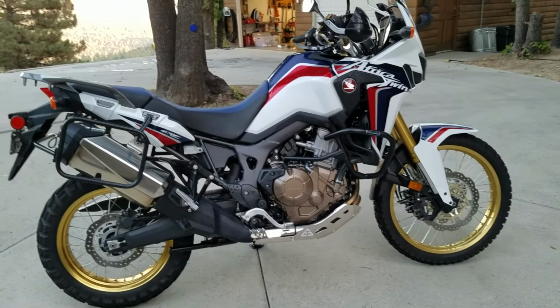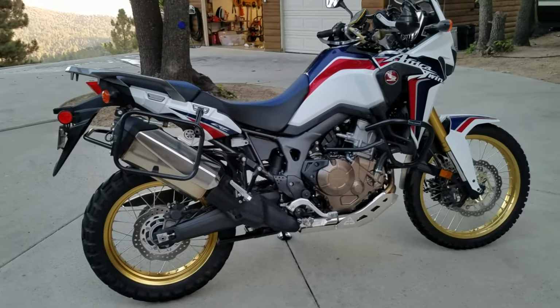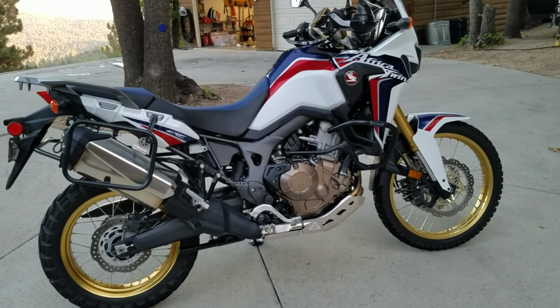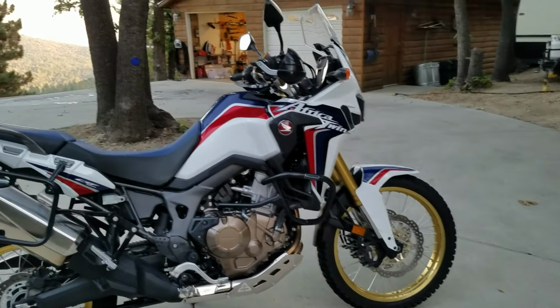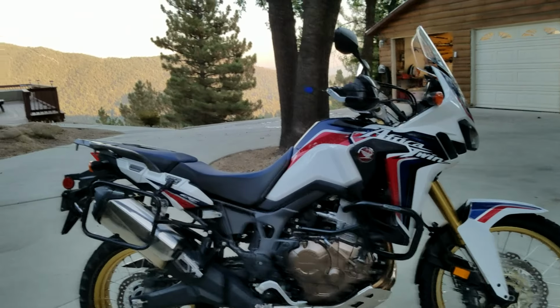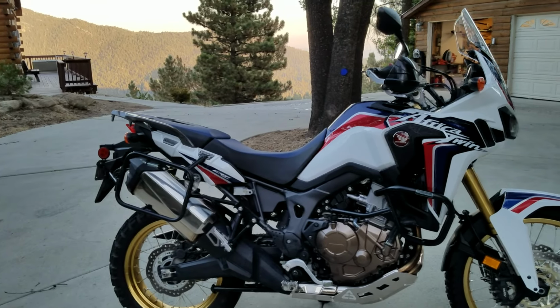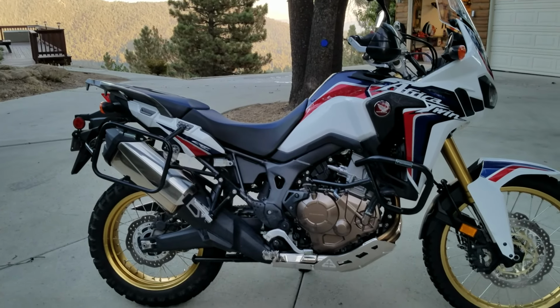And I think it's one of the best looking adventure bikes ever made, even compared to the new stuff. The engine is smooth and very linear in its power, extremely predictable, easy to ride. On the other hand, I wouldn't call it exciting, but it gets the job done and it works extremely well. It feels light.